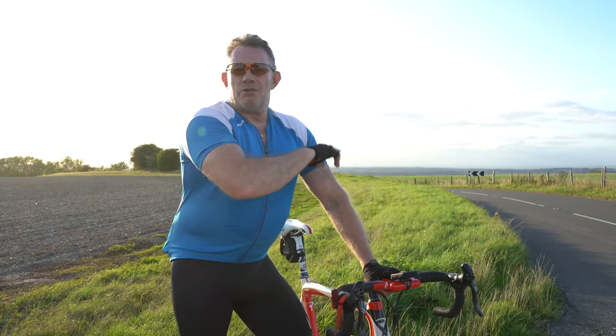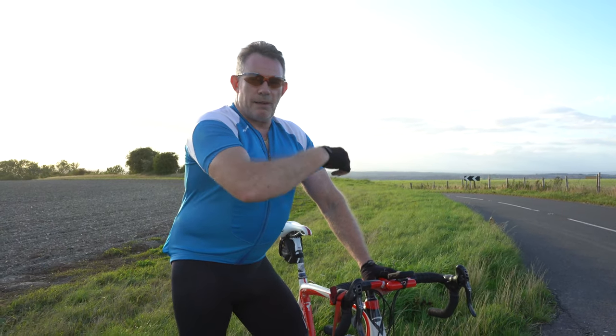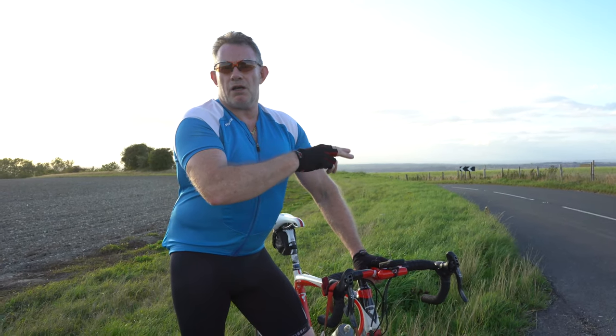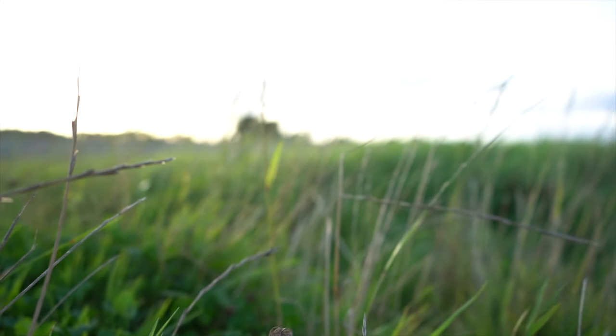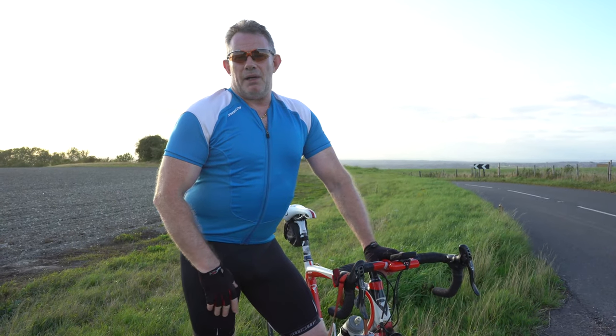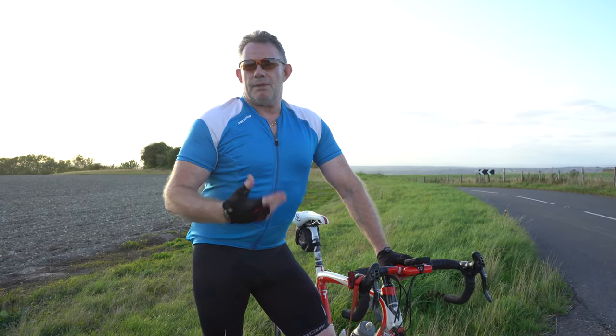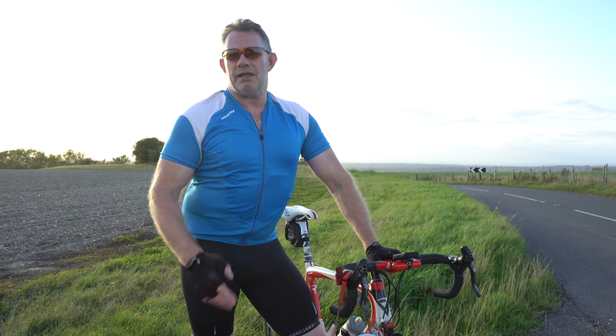We used to do 10 iterations of this hill minimum, just climbing up to the top of the hill, going back down again, coming back up, no recovery. The recovery was the ride back down again. To be able to climb this now just once is a killer. I have climbed it recently 10 times, but nowhere near as efficiently as I used to because I'm now a lot heavier than I was 10 years ago. It's amazing what 10 years will do even though you keep fit.